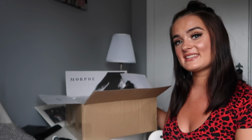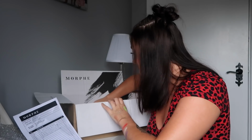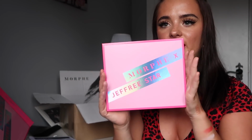Okay, last but certainly not least, I left the best to last, well, one of the best to last. Don't know if you can see what's in the background. Yes, Morphe with the packaging, yes. So nothing gets smashed. I picked up the Jeffree Star collection, basically. If you don't know who Jeffree Star is, he is like the queen of YouTube. This is the gorgeous guy back here. Guy, woman, saint, goddess, god. He's just amazing. So this is the Morphe palette here with Jeffree Star.